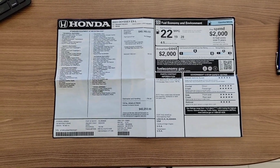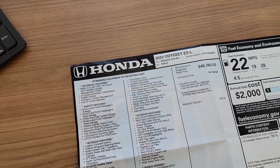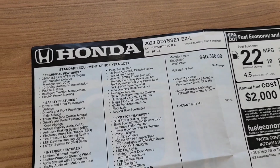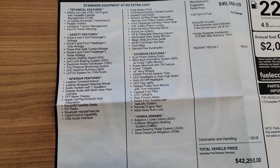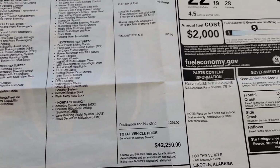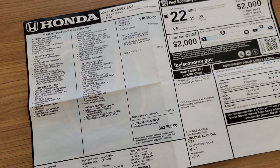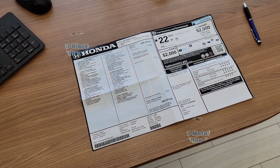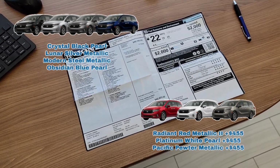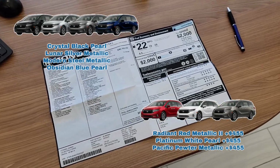All right, so here we are at the window sticker for you guys. I have it out for the sold vehicle. You can see it's a 23 Honda Odyssey EXL, radiant red right there. We have the list of the standard features right over here, which we're going to try to cover today for you. Radiant red is a surplus charge for that particular color. American Honda has also changed pricing for this year. I'm going to throw some color options right up there, then also the current surplus charge for that particular color, so you'll be in the know, okay?